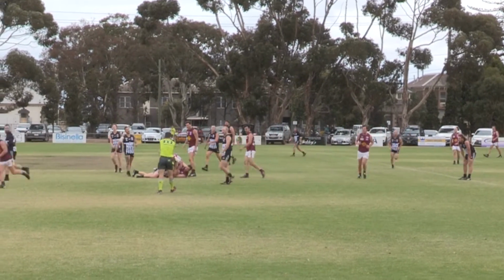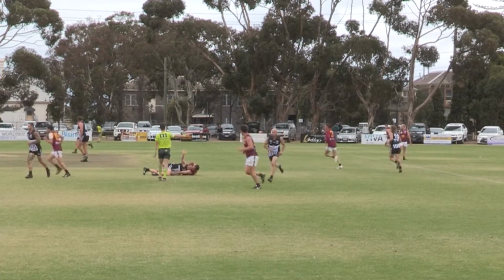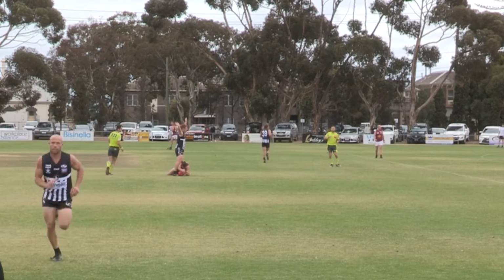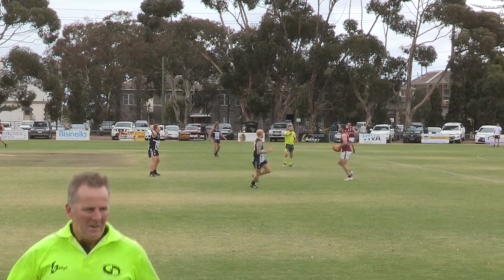Umpire says prior opportunity was there, so he's going to be pinged. It has to be because he took 2 or 3 steps before he got caught, so that was his prior opportunity. So East Geelong will come up with the ball. Will Hall, I think it is. It's got the free kick.